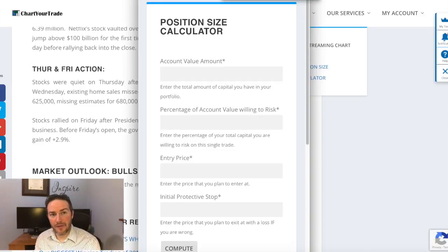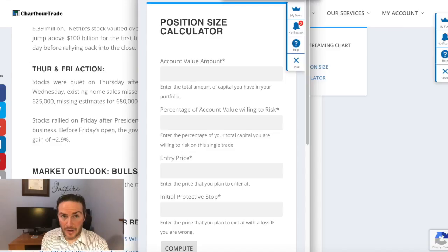and using the position size calculator, I'll figure out the number of shares that I want to buy based on the percentage of my capital that I want to risk. Now, typically I like to risk 1% of my capital on every single trade. So for example, if it's a $10,000 account, then I'll be risking $100 on every single trade. If it's a $100,000 account, I'll be risking $1,000 on every single trade. And that really helps normalize the risk in the portfolio, taking the same amount of risk on every single trade.